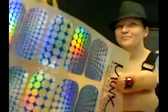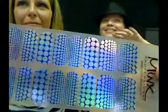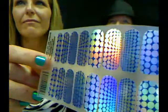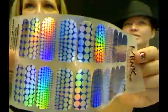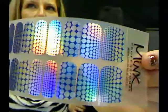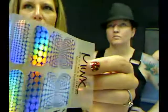Minxlusion blue dots. The cool part about this is I always mix it with blue chrome and it looks sick. A lot of my clients love it. You know, it makes the blue pop out in the design. I know it looks really 70s groovy on the sheets. It doesn't look like that on the hands. Because once you separate these from each other, you see less of this growing ball pattern.